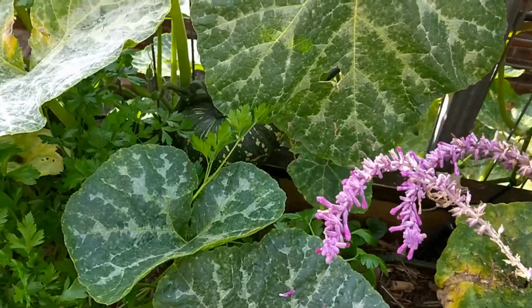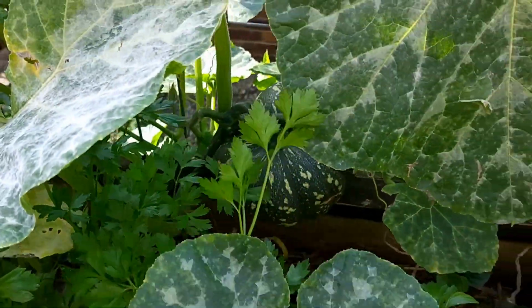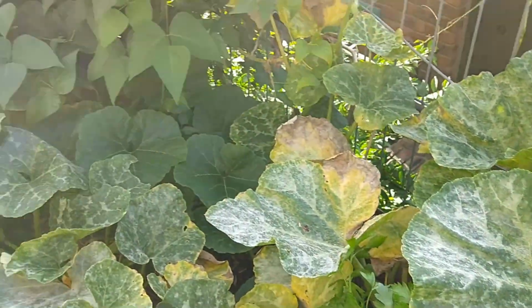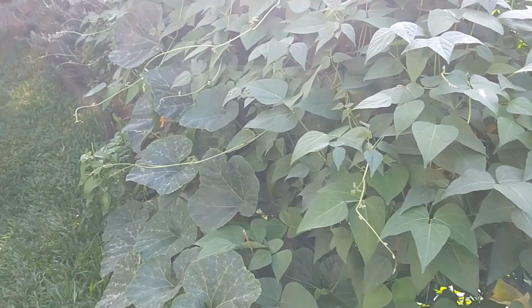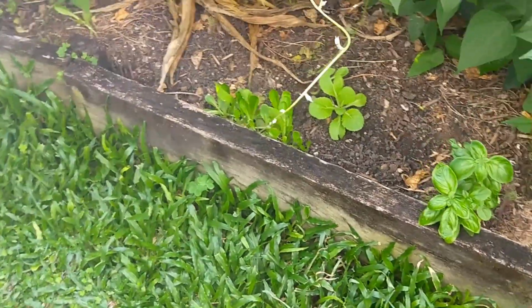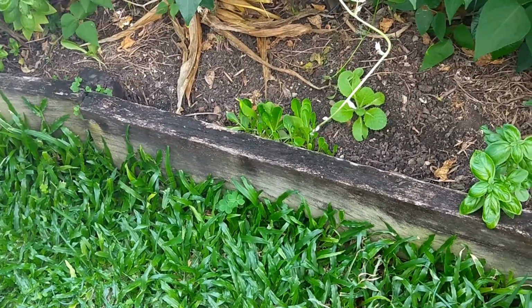I did actually get a couple of pumpkins. I've got one inside and two still on the pumpkin vine. Madagascar beans are going well as usual. Tons of those. Basil's doing pretty well. Got some lettuce there coming up and a couple of cabbages I put in. They're self-seeded, those lettuce, which is really good.